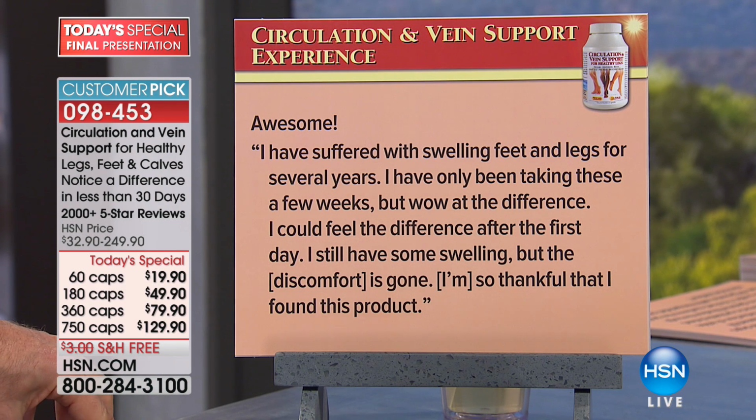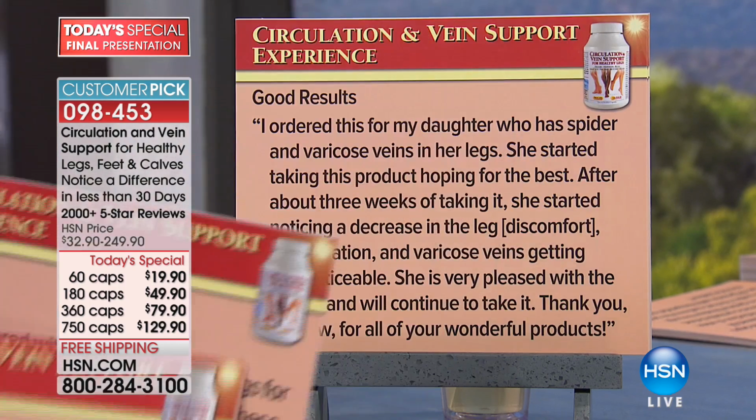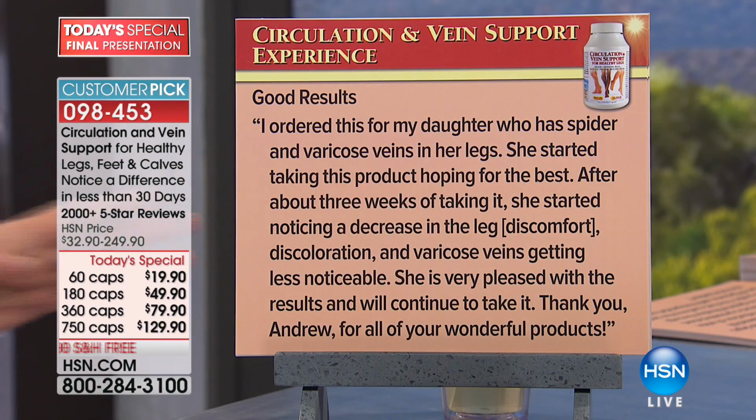Awesome. I've suffered with swelling feet and legs for several years. I've only been taking these a few weeks, but wow at the difference. I could feel the difference after the first day. I still have some swelling, but the discomfort is gone. I'm so thankful that I found this product. Just a couple more. Good results, and these are so well written.